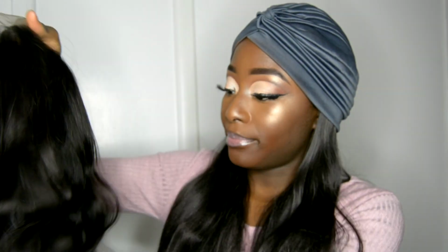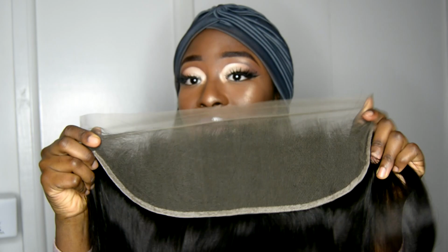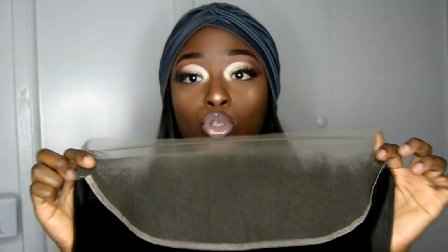So yeah, the lace looks a little tinted, but I am still gonna go ahead and bleach it to match my scalp and to be a little more natural. So stay tuned for that. I am gonna make a video hopefully on how I make my wigs. So yeah, I think that's about it.